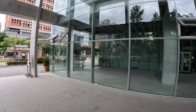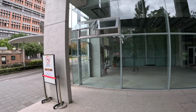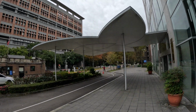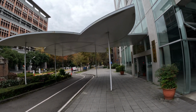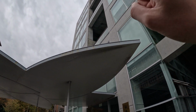In Taiwan, you are still required to wear a mask, so forgive me if I'm mumbling. So that's the Taipei 101. So this is the surrounding area. I would imagine that this was also inspired by Toyo Ito's library. He loves those organic forms. And then I love the negative spaces.